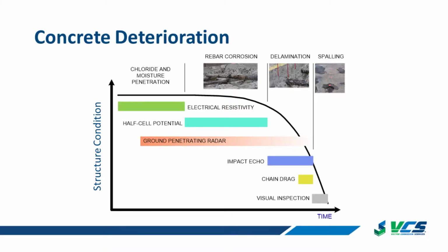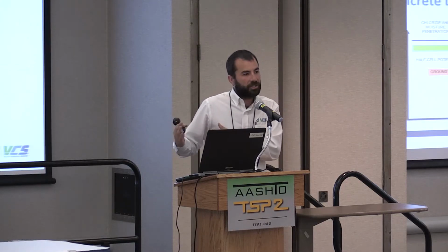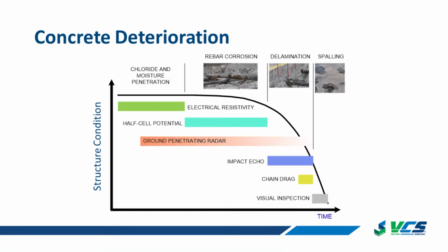We see that chain drag, hammer sounding, and visual inspection, the tools that we use to evaluate this condition, really can only identify the late stage in that deterioration curve. Visual inspection can only see visible cracks on the surface or spalling. Late-stage delaminations can be identified by hammer sounding and chain drag. So how do we identify some of these conditions earlier?